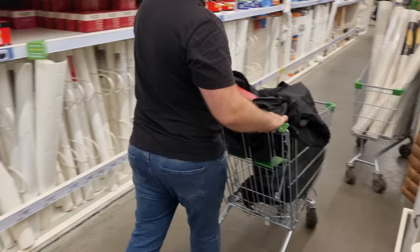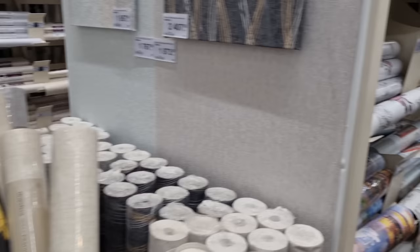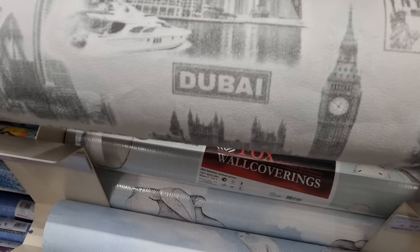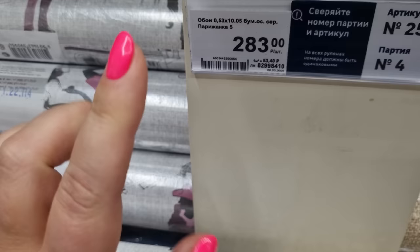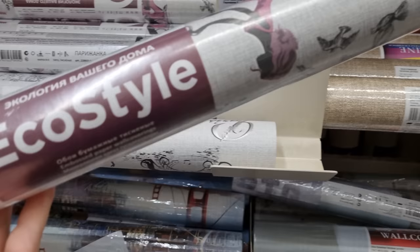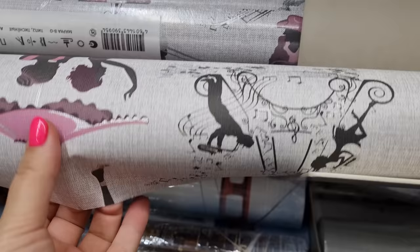Nice prices here. Let's see. What does it mean, nice price? Where is it? I see only Dubai. Oh, wallpapers. It's very cheap. Paris. I want the best wallpapers for this price. Eco style. I'm not sure it's very good and of high quality.